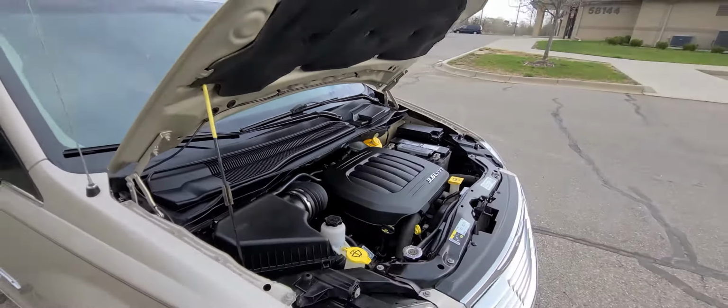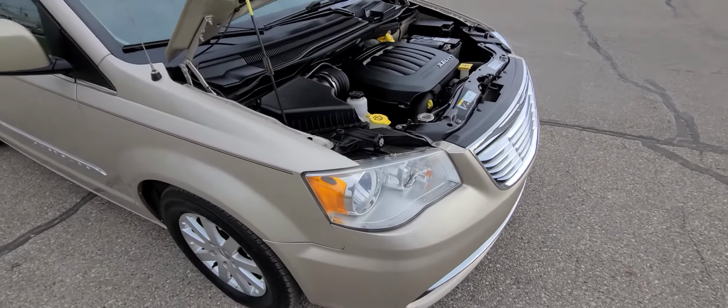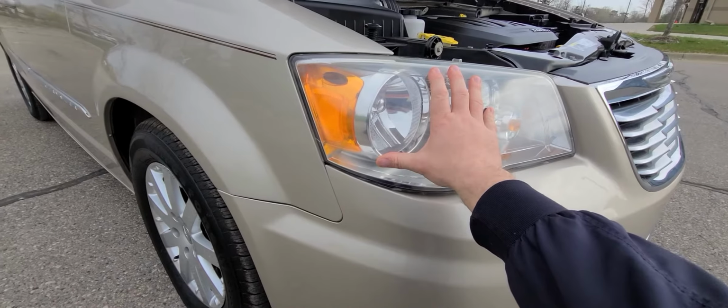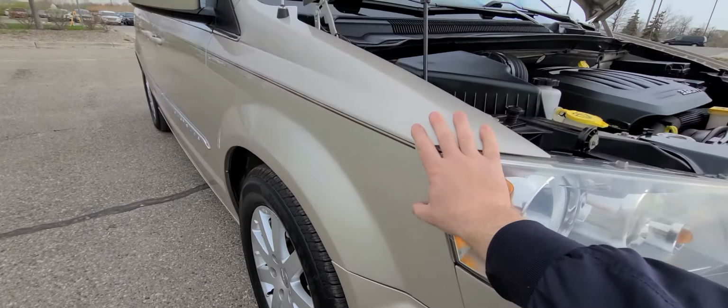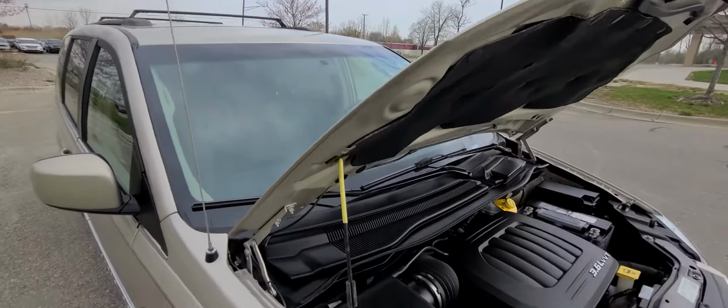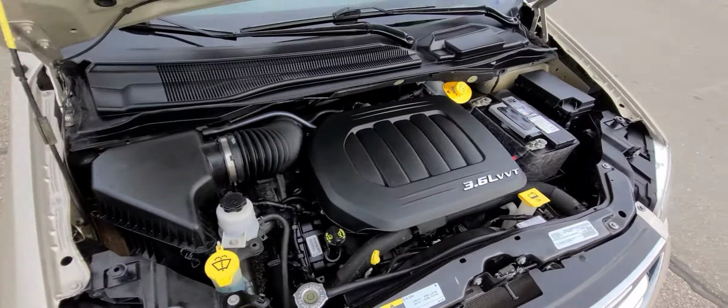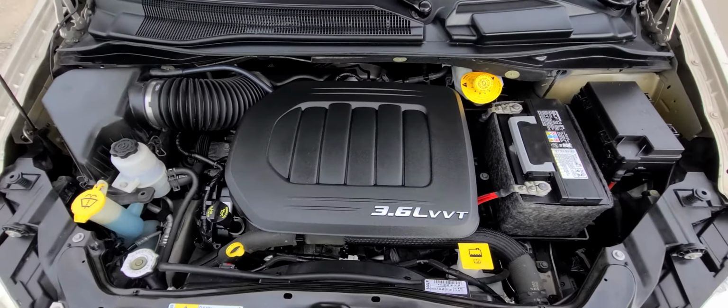This vehicle had prior front end damage. We replaced bumper cover, headlight, fender, hood, and that was it. No airbag deployment on this vehicle, so no frame damage.